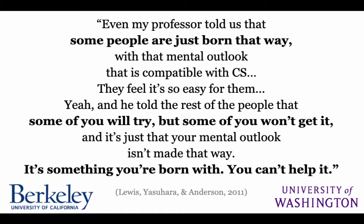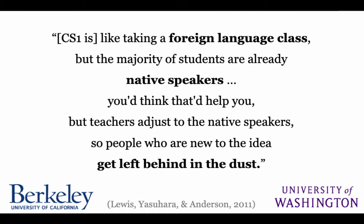Okay, so one more quote. Another student explained that CS1, so that's an introductory CS course, is like taking a foreign language class, but the majority of students are already native speakers. You'd think that helped you, but teachers adjust to the native speakers, so people who are new to the idea get left behind in the dust. Having a mix of experiences in an introductory course may intimidate students without experience, and also may lead to poor instruction if, like the student believes, the instructor assumes background knowledge that only students with high school experience have.